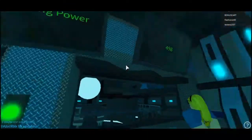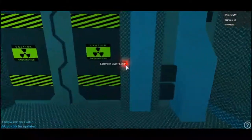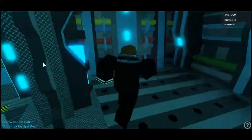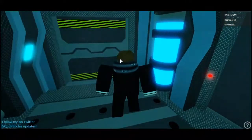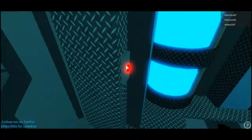Oh. Oh shoot. So, I don't know what those numbers mean. Okay, so radioactive? Sure, let's go in. I'm sure nothing bad ever happens in radiation. Okay, what's with the smoke? Are those radiation cleaners or something? Okay.